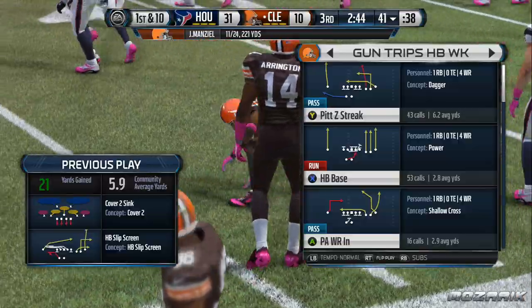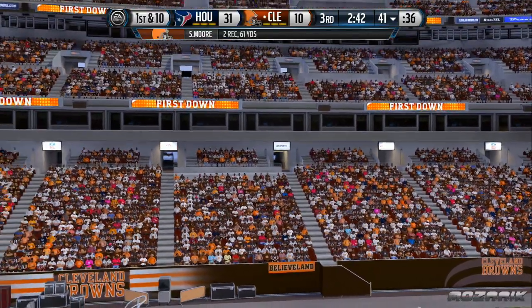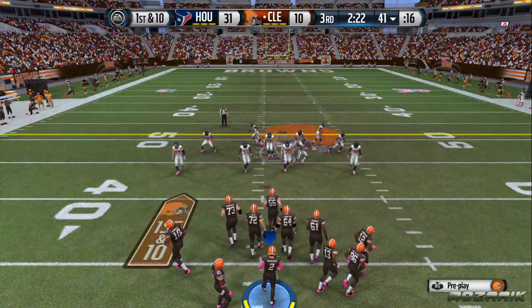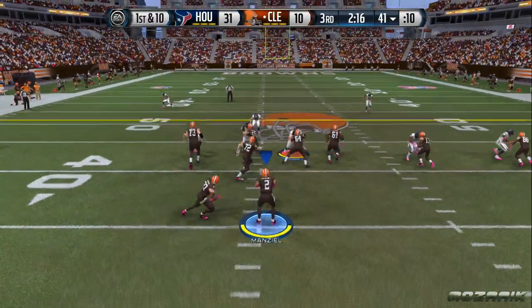It's third down, Jim. You expect the team to throw the football down the field past the chains to get the first down. No, they catch him off guard. They throw a screen pass. Nice execution, and they get the first down. After the long gain, let's see what they do here.